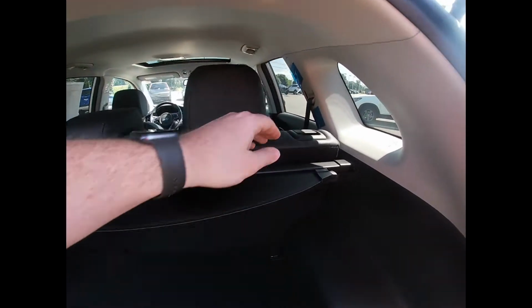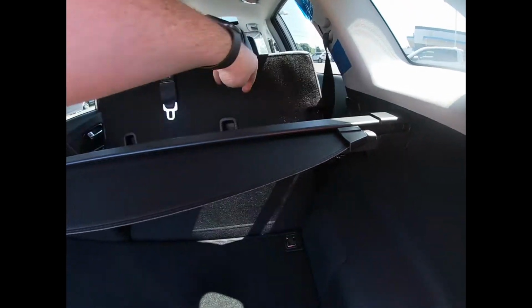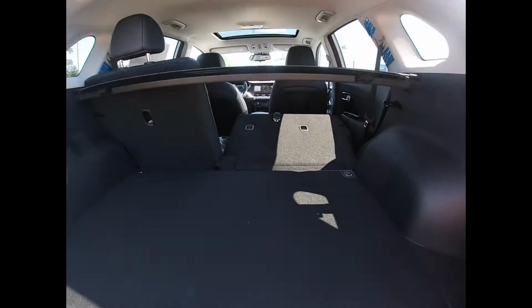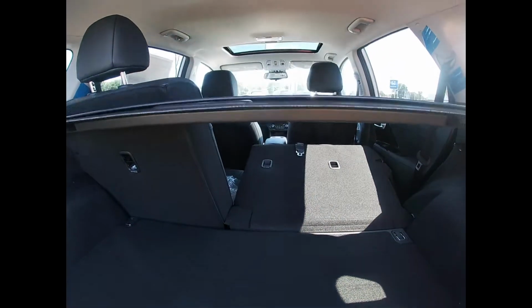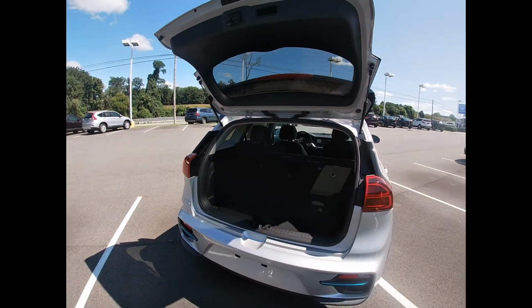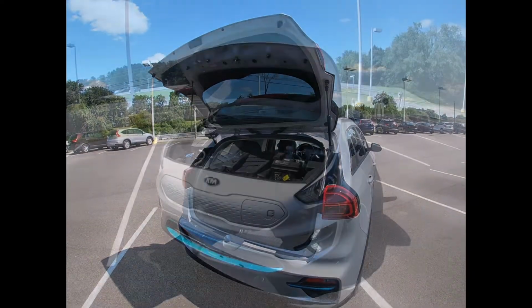These seats also do fold flat from the back here. You can press that button and fold them completely flat to give you a nice even area to put your stuff through if you need to put longer objects through the back here. Let's go up to the front of the engine. I want to show you underneath the hood real quick.